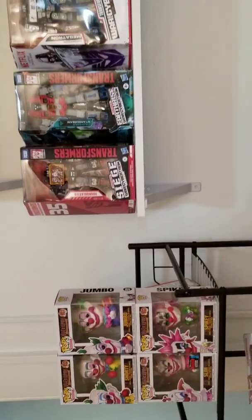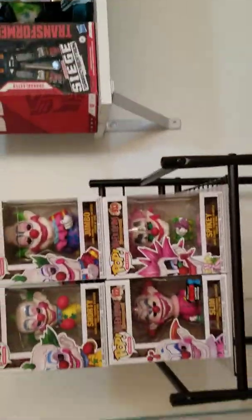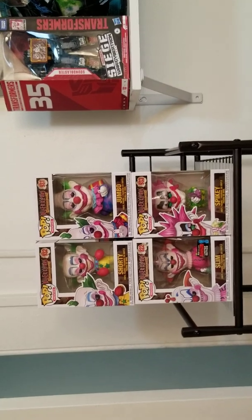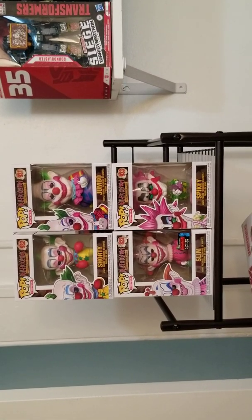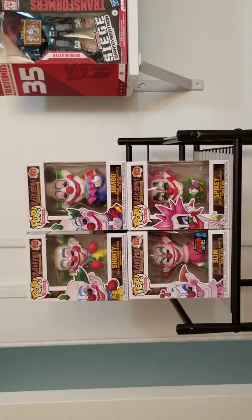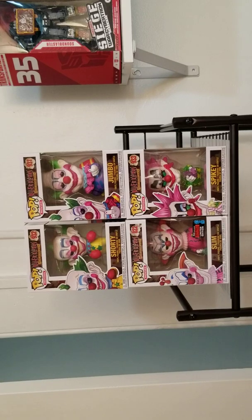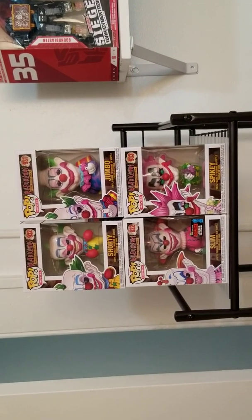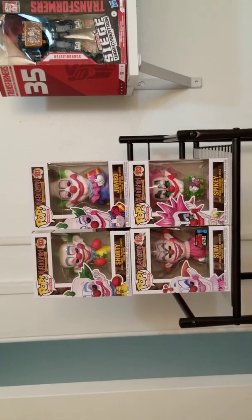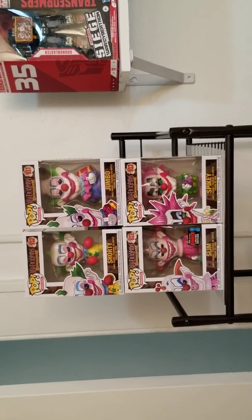All right. Now, if you look to the left of us, let me push that door a little bit. If you look right in front of you, you are looking at the Killer Clowns from Outer Space Pop vinyl figures. Very cool figures. The one on the lower left is Slim. My son got me him for Christmas. And it was a 2019, I want to say, Comic-Con exclusive in New York. I could be wrong. But he's actually a pretty valuable guy. I've seen him going up on eBay for anywhere from 70 to $100, depending on condition.